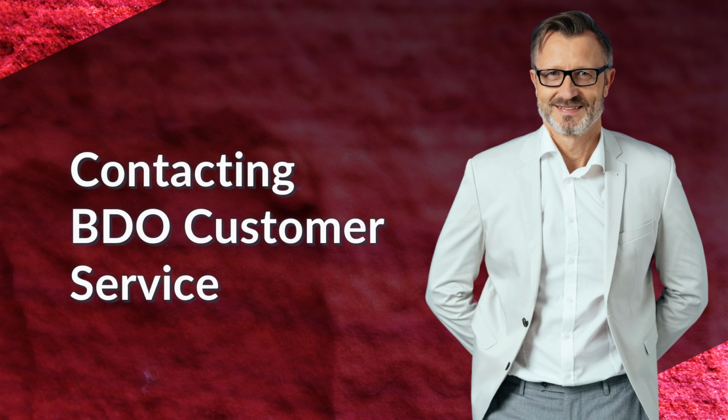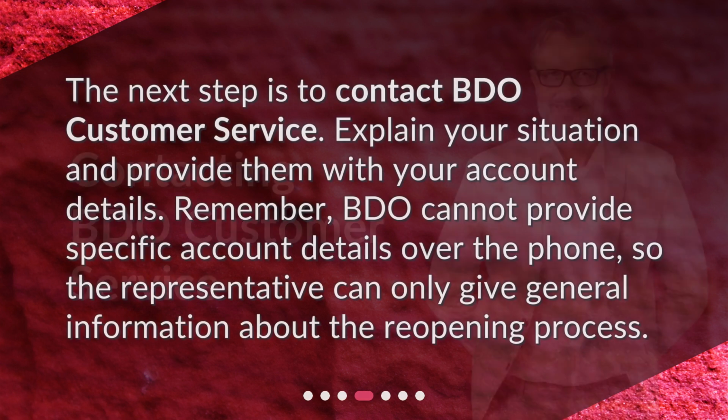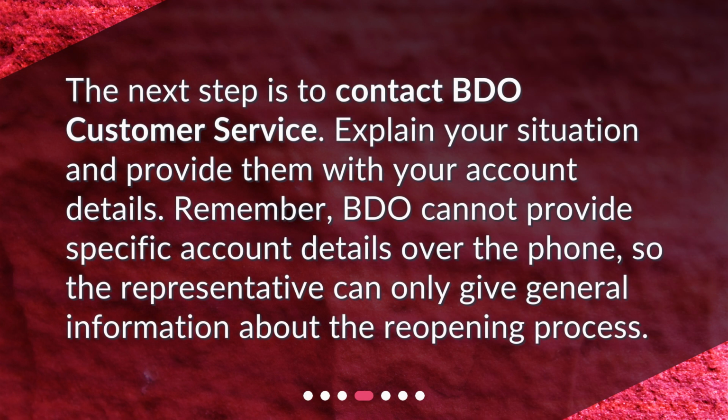Contacting BDO Customer Service. The next step is to contact BDO Customer Service. Explain your situation and provide them with your account details. Remember, BDO cannot provide specific account details over the phone, so the representative can only give general information about the reopening process.